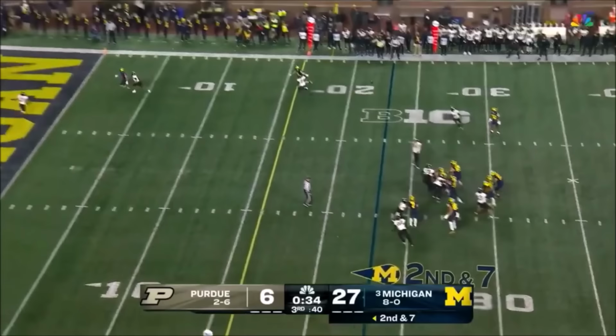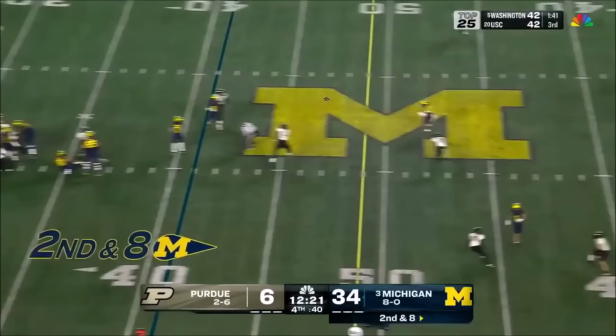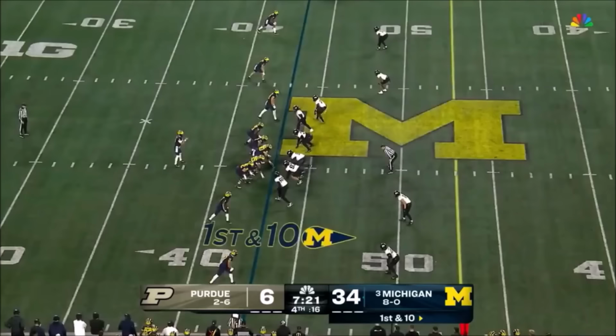McCarthy looks that way, now fires towards the sideline. It's Loveland. Run, wait for something to open. Here he comes on second and 8. Patient again in the pocket and delivers to Morgan. Morgan gets away. And yeah. We're way lower. Yikes, yeah.